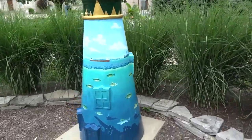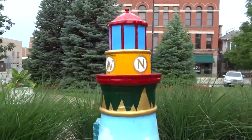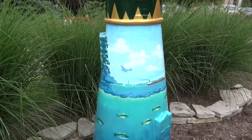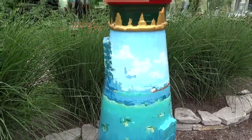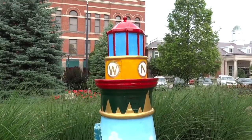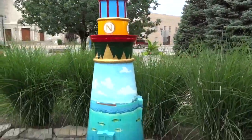The city by the bay. Very, very cool. I like that color, the contrast with the buildings and the greenery. It's nice.